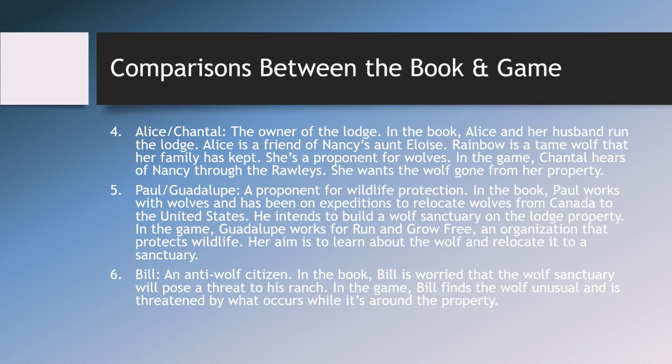Now we look at the game counterpart, which is Chantal. She hears about Nancy through the Raleighs, so there is a connection. It's a little bit different. So in the book, Nancy knows Alice through her Aunt Eloise. In the game, Chantal hears about Nancy through Bess and George's aunt and uncle. So some familial connections, but on a bit of a different level. And Chantal, she wants the wolf gone from the property. She's not pro-wolf, she's very anti-wolf. So their personalities are a little bit different, even though they're both lodge owners in the two stories.